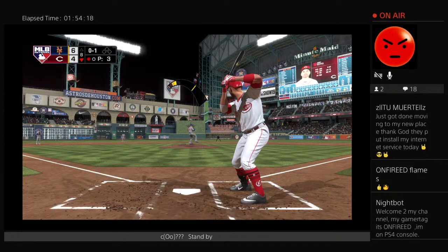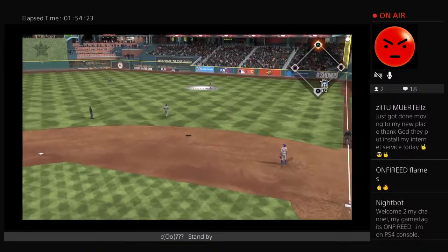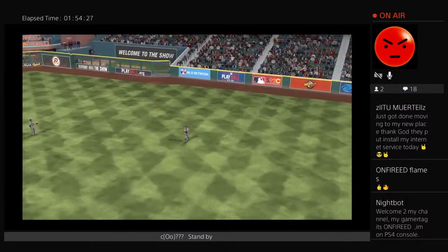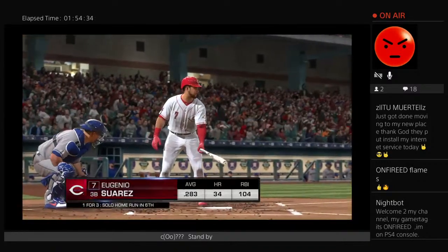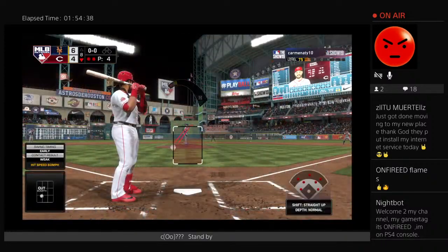Strike one to start the at-bat. Pulled high in the air out to right field. McNeil is over to his right as he puts this one away. 2 down. Trying to pick things up where he left off. Eugenio Suarez. He went deep last time up.